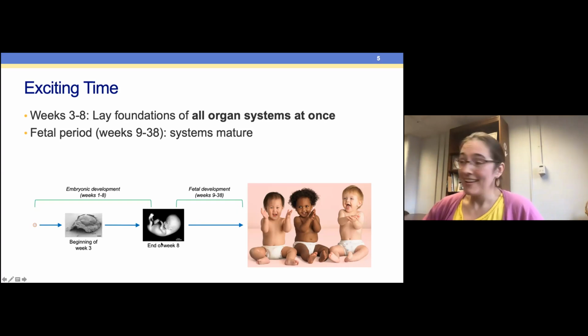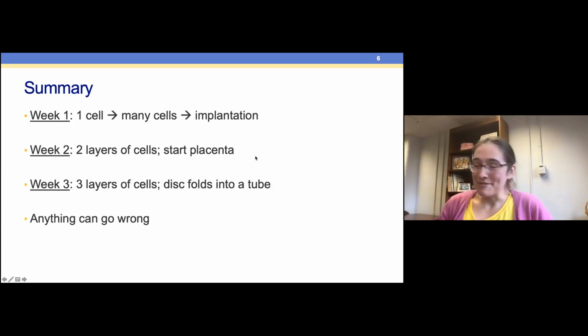you really kind of look like a small human. And then from there, all of these systems just mature until you need to remind yourself what Dr. Thornburg had told you about those steps for proceeding through the birth canal and getting a baby out into the world. So these first 3 weeks really count up pretty nicely.